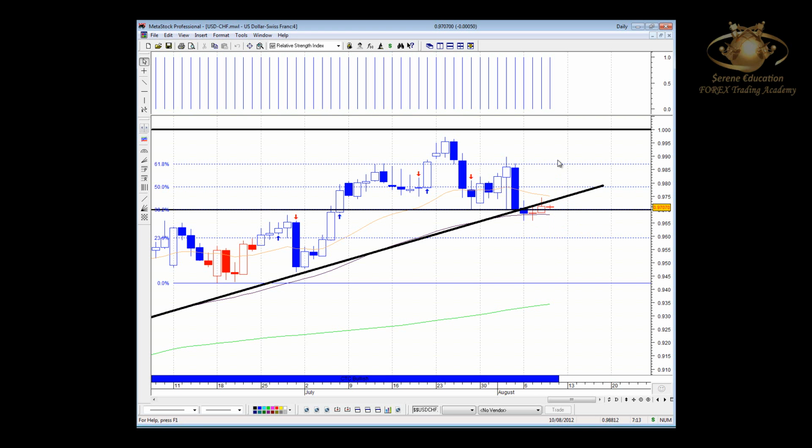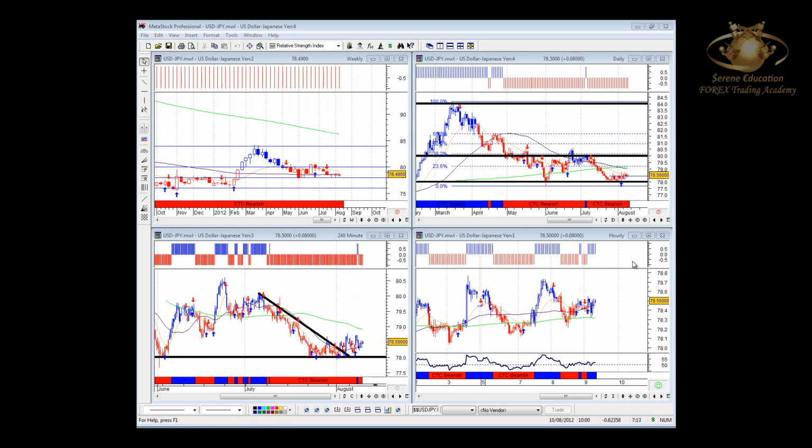Then we can look at potential targets to the upside or potential targets to the downside. So as it stands at the moment, no clear direction. That means no trade on the US dollar Swiss franc in my eyes. Last but not least, the US dollar Japanese yen.